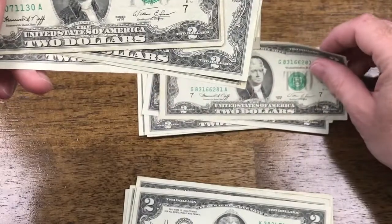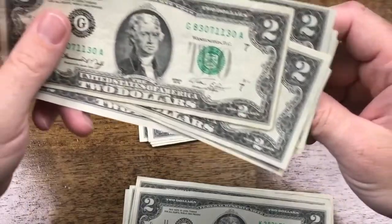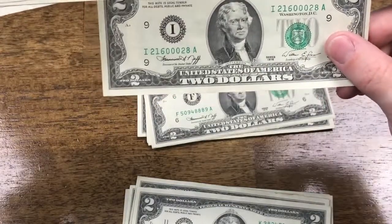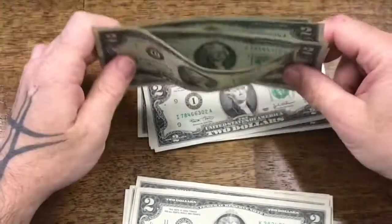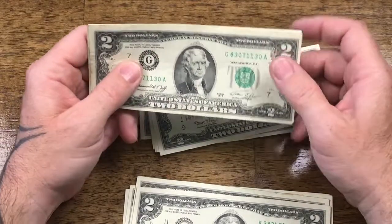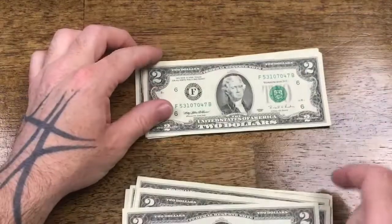76. 76. 76. 1976. Ooh, look at that one. That one looks like it should be cool. 76, 76. I don't know if just being a 76 by itself makes it valuable. That's something I'm going to have to research. We're going to stack all those nice looking 76s together.